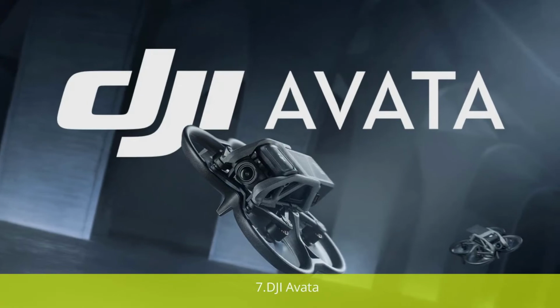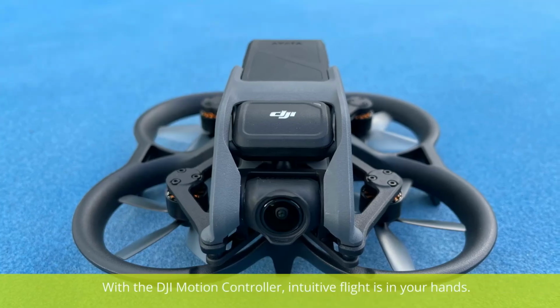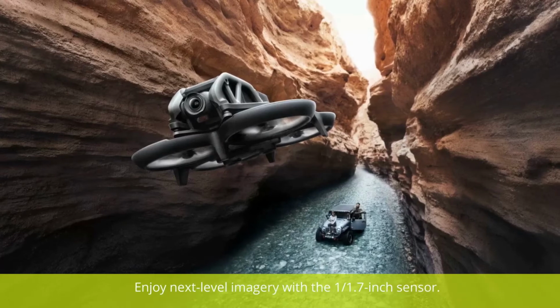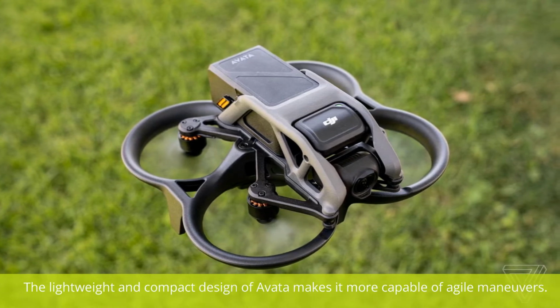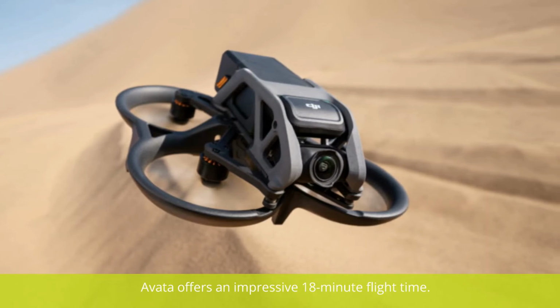7. DJI Avata. Enjoy total immersion and intuitive control with DJI Avata. With the DJI motion controller, intuitive flight is in your hands. Enjoy next-level imagery with the 1/1.7-inch sensor. The lightweight and compact design of Avata makes it more capable of agile maneuvers. Avata offers an impressive 18-minute flight time.